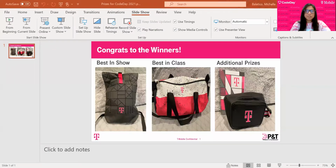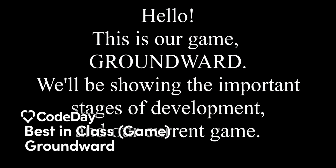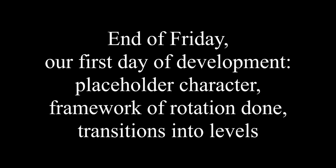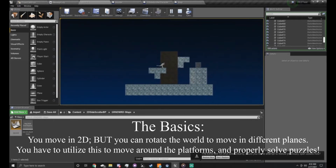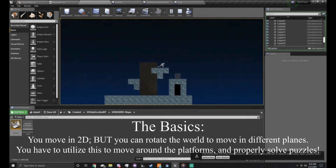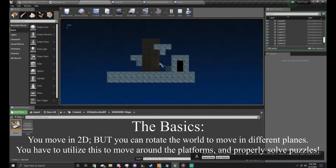Hi everyone, I'm Michelle Balatico, Senior Program Manager with T-Mobile. And I'm happy to announce Best in Class for Groundward, a game with mesmerizing music, levels, and story, and the rotational worlds, another job well done to this team. Thank you.